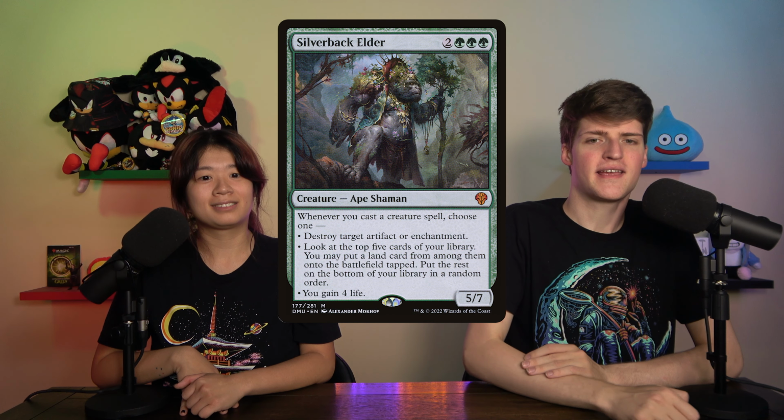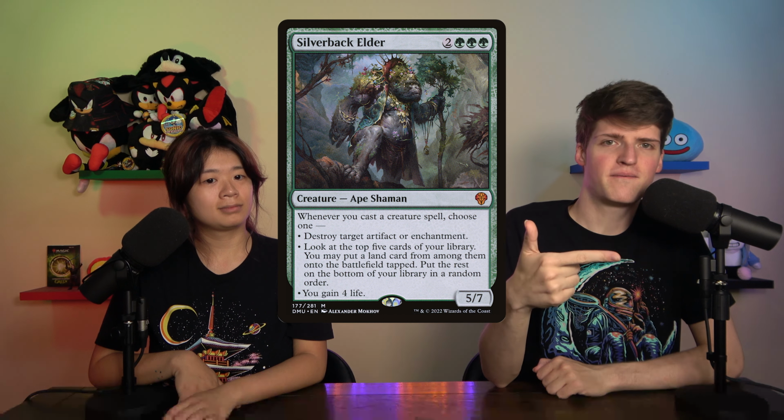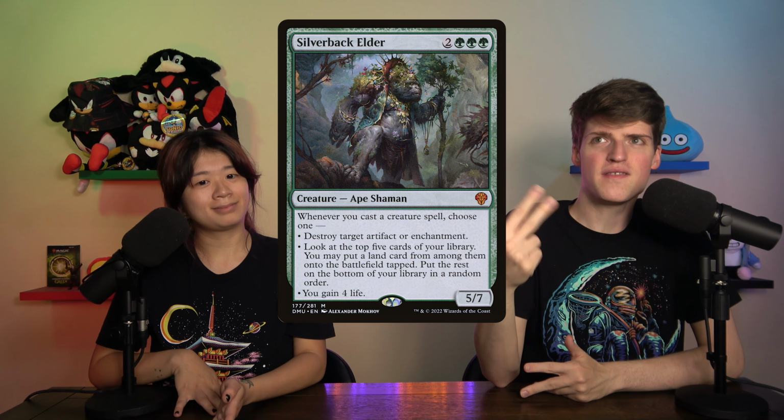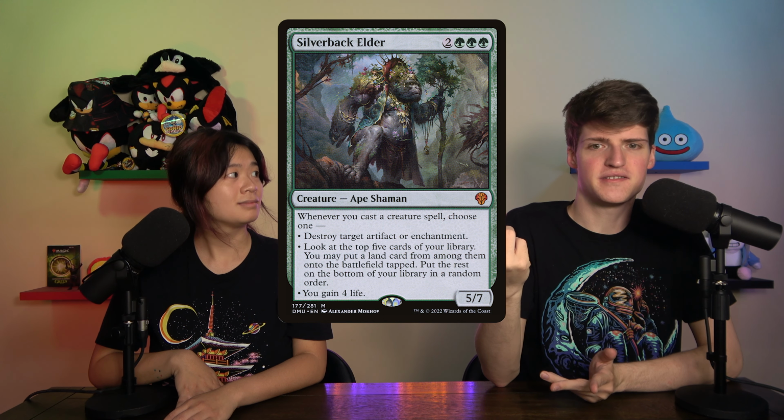Yeah, Silverback Elder. It's a $6 card. It's 2 green for a 5/7. Whenever you cast a creature spell, you either destroy an artifact or enchantment, look at the top 5 for a land to put in play, or you gain 4 life. Gaining 4 life, only there if you're desperate. But the other 2 modes, pretty solid at most points in the game.